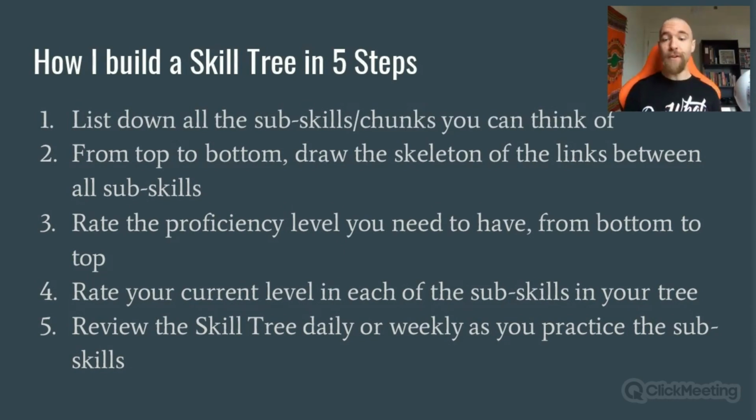So the first step, basically picture what we did with the throwing basketball one. We brainstormed in our heads what's required to throw a perfect basketball. All right, that's step number 1. Super easy. You can do that with pen and paper. You can use an app, just a bullet list of everything.